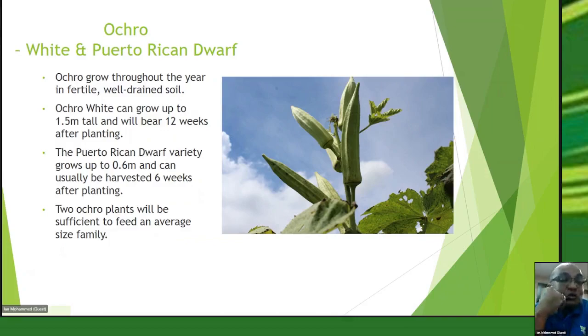Right? 2 okra plants will be sufficient to feed an average size family. So you realize the focus here is to hint that if persons want to set up anything in their backyard, they don't have to have a lot of large land space. They could grow some things, and you could come and get the seeds. They're not expensive, and you can set up something. So we spoke about melongene, we talked about hot peppers, we talked about okra, bodi, a nice mix of vegetables.